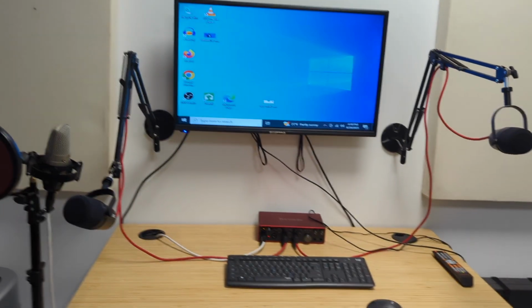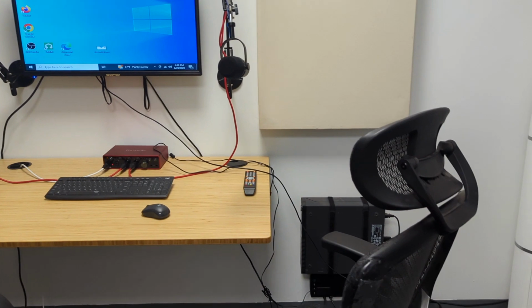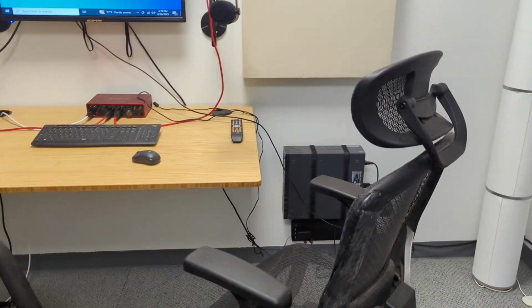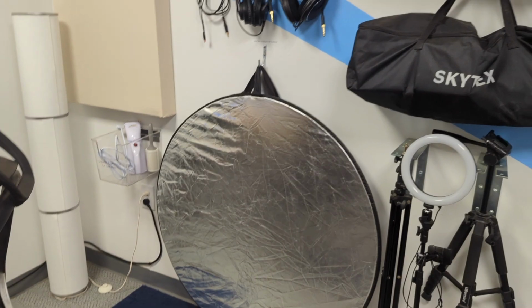And last but not least, I just want to reiterate how important it is to keep this room clean and functional for everyone. So make sure to clean up when you're done and put everything back where it goes. If you have any questions, feel free to reach out to the facilitator for the media room.